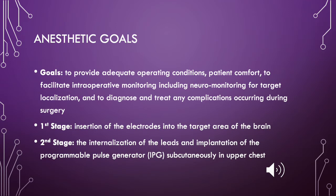The goals of anesthetic management for DBS insertion are to provide adequate operating conditions, patient comfort, to facilitate intraoperative monitoring, including neuromonitoring for target localization, and to diagnose and treat any complications occurring during surgery. The placement of DBS electrodes involves 2 stages. The first stage is the insertion of the electrodes into the target area of the brain, and the second stage is the internalization of the leads and implantation of the programmable pulse generator.